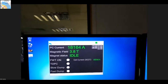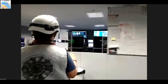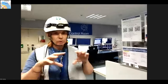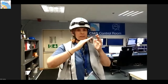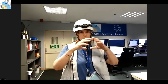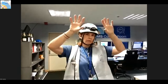current intensity. We can just go fast to the other side to show you the other people who work in the control room, and they are taking care, let's say babysitting, the sub-detectors. So the single parts of the detector: CMS is built as an old-style particle physics detector, in layers. Starting from the center, you have the tracking system, then the electromagnetic system, then the hadron detector, and then the muon chambers.